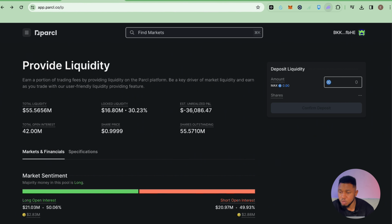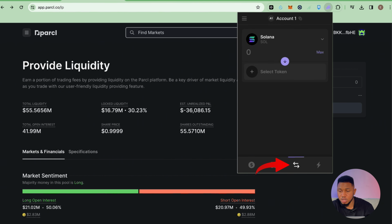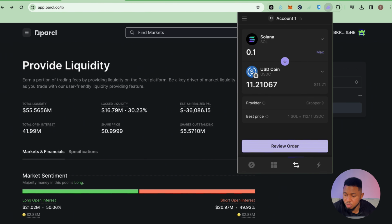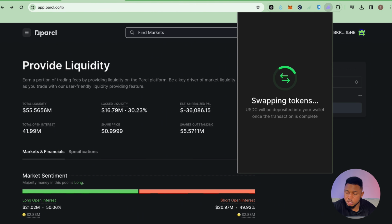But I have some money, so I can go back to my Phantom wallet and swap some of my Solana to USDC. Let's just do 0.1 Solana. That should be around $10. Okay, $11.2. I'll click on review and click on swap so that I can use the money to provide liquidity on this platform. And that is done.